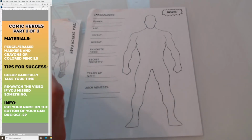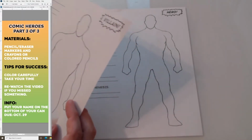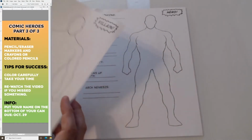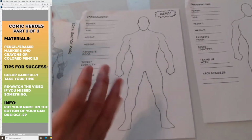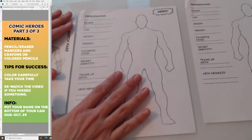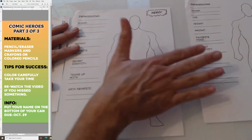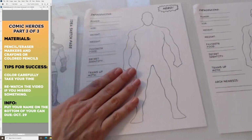And I have a man villain too. Now you only have to do 2 of these, right? One hero, and one villain. So I just have those extra pages just in case you want to do a woman, or a man and a woman. You can do both. But you only need to do 1 hero and 1 villain, okay? So that's what you want to think about.